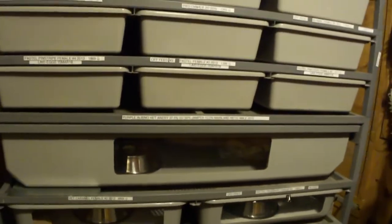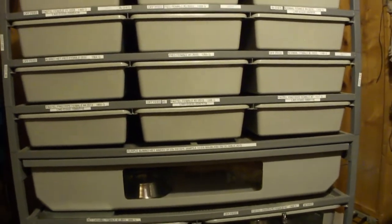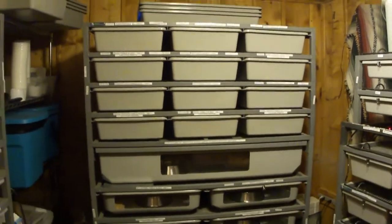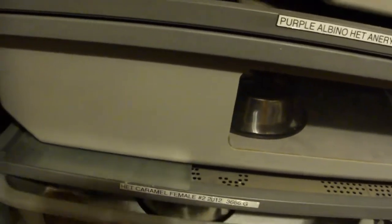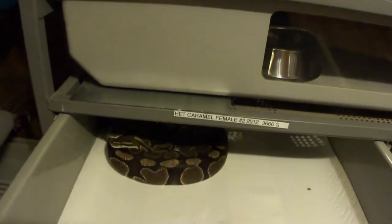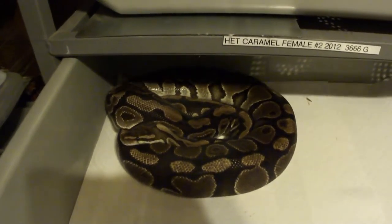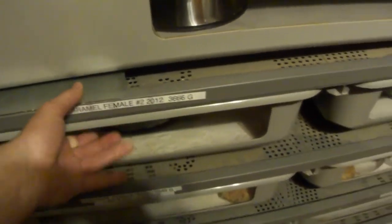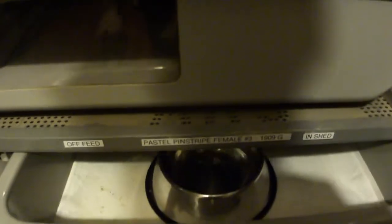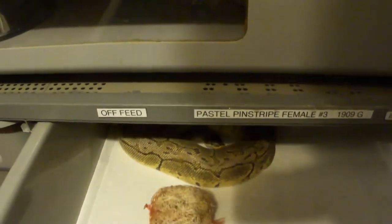So to give you a quick rundown of where I am, I have probably close to 90 eggs and hatchlings, which is crazy, from 11 clutches. And I still have a few females to go. I have another het caramel here, and I'm pretty sure she's going to go next. She's my biggest snake, so I'm thinking she may give me more than 10, maybe as many as 15 eggs. And I crossed her with my scaleless head too. And then I have this pastel pinstripe here that hasn't laid. I think she's going to go.